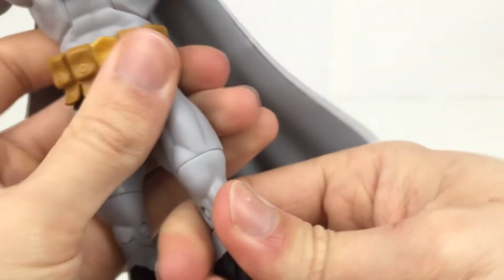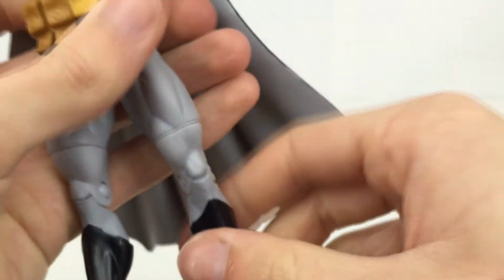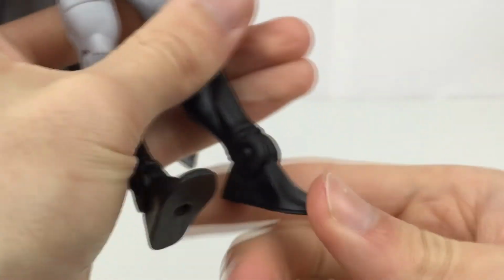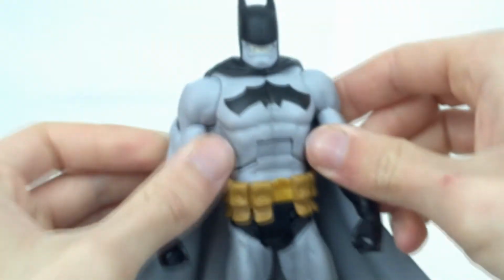We have rotation at the kind of knee cut there, which I really do think needs to be a bit further up because that looks a bit strange. Single jointed knee, and then we have the foot that goes up and down, but you don't get any kind of pivot or anything like that. It's all just standard DC Universe Classics articulation right there.